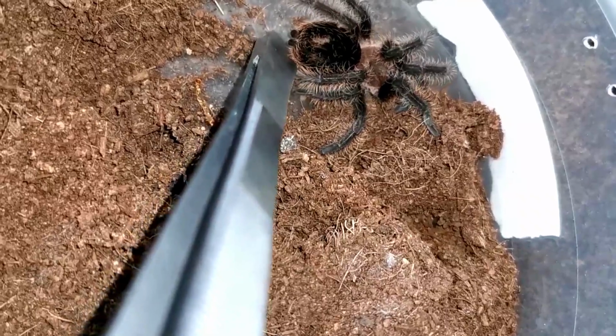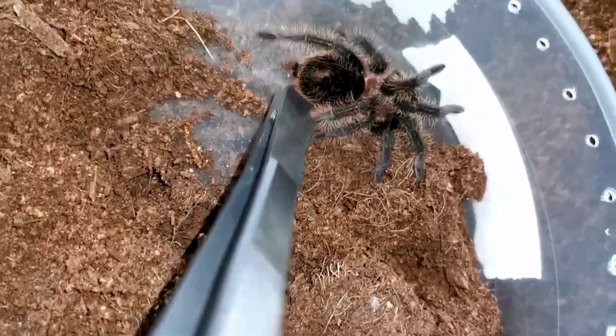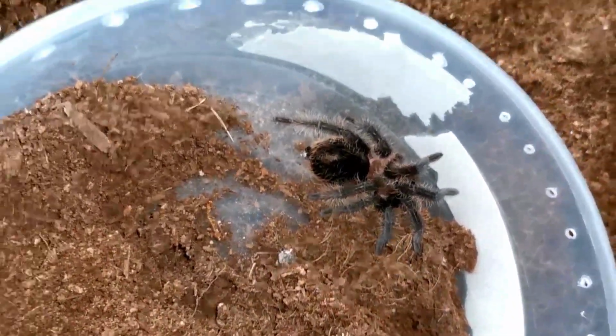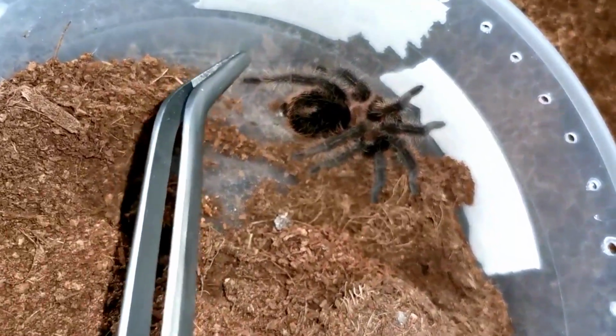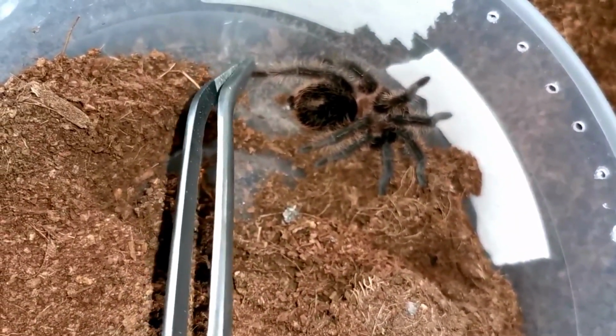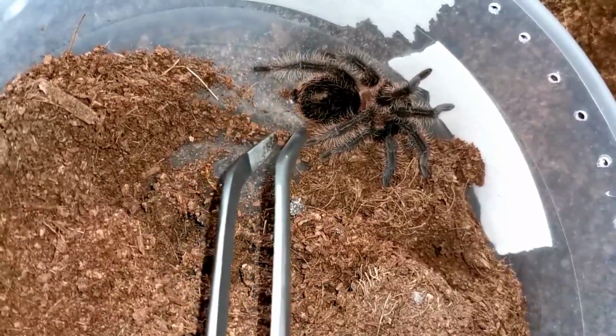So I try now to really make rehousings as controlled and safe for myself and the spider as possible. It's the decent thing to do. They're living creatures. Like, just show some respect.